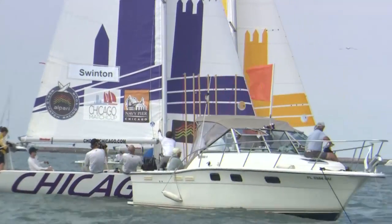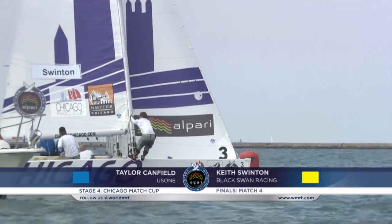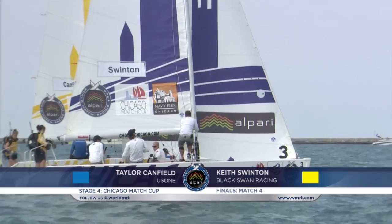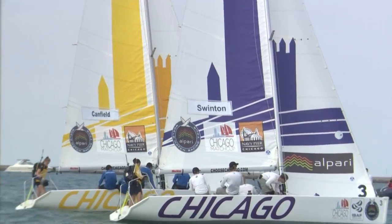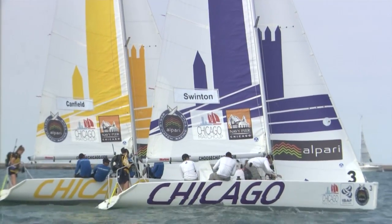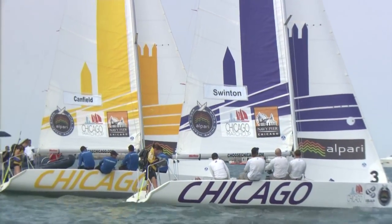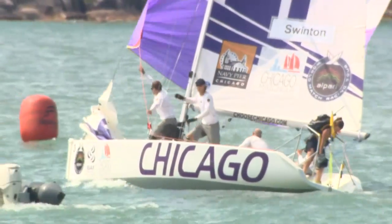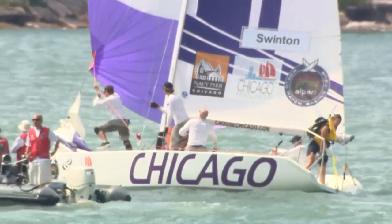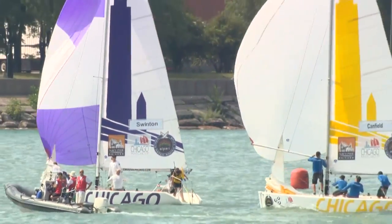Nice roll from Swinton as the gun sounds. This time for me, perhaps advantage Swinton off the right-hand end. The question for both these boats, as always, as we sail off to that left-hand side, can the Windward boat hang in there and take the game all the way over to the left lay line? We're going to see both boats jibe towards the gate. Swinton still in the lead. We're coming down to the last bottom mark, completing lap 1 onto lap 2.